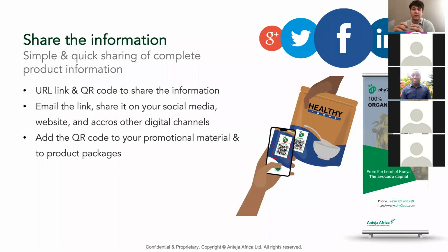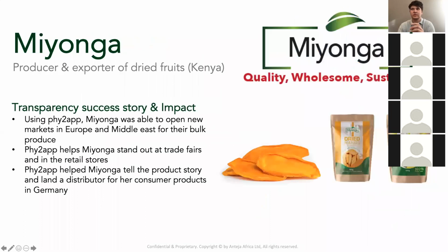So it can be through your social media, it can be through your web page, it can be through QR codes that you put on your product packaging or that you put on the marketing material, and so on. And to really make sure that you can achieve a wide audience with it. And lastly, it just, to showcase to you the effects that it can have.